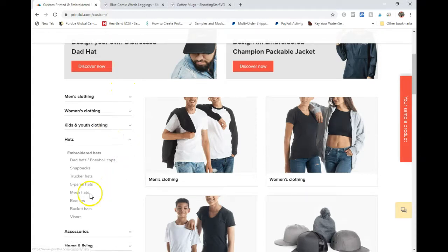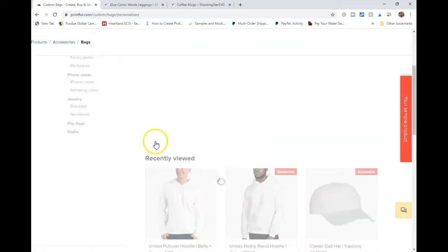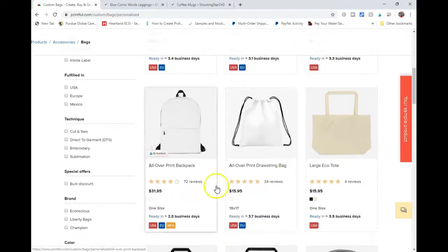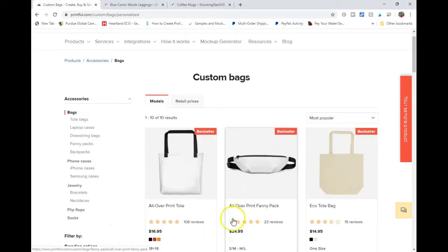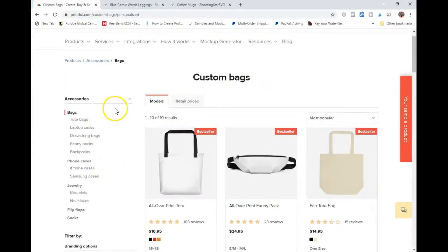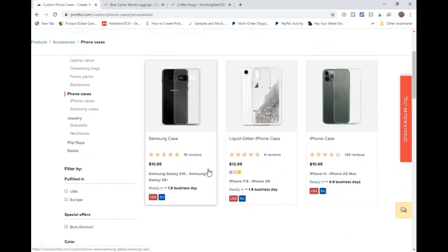They also have hats. These are all embroidered, so they have to digitize whatever your design is. And then you can go down to accessories, and they have all sorts of accessories. They have tote bags and fanny packs and all of these things. And really the most important thing is to look at that base price and figure if people want to pay that price, right?